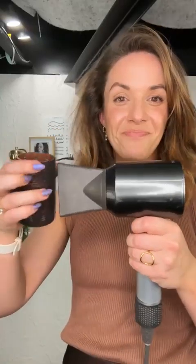So what you want to do before you apply these to your hair to create that nice big bouncy set is warm them up. And then they literally act like a roller.